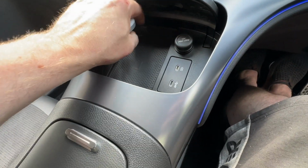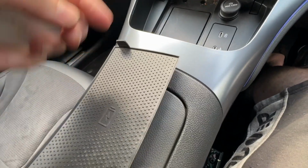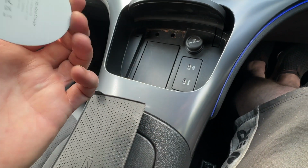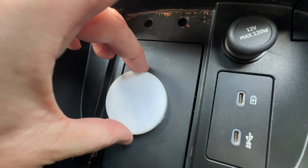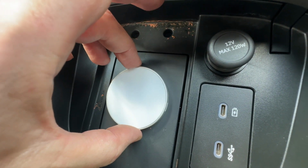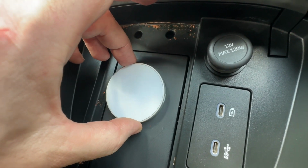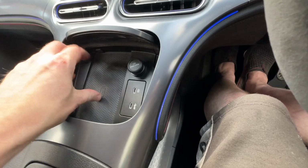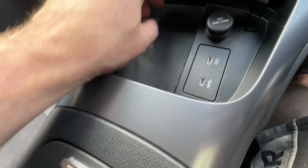Now, what you don't want to do is take this out, because in here is a coil that charges the phone. In here is a coil. Now, if you do both coils, you can hear that, it's really pissing it off. So, yeah, you can either use this or create a new insert, whatever.